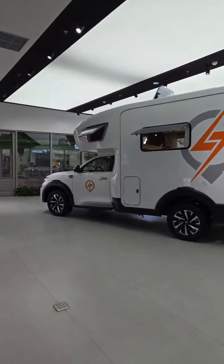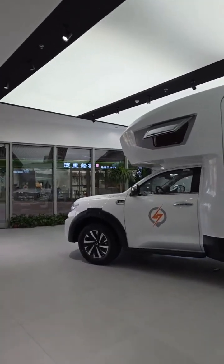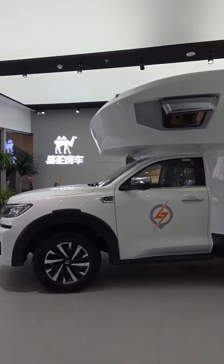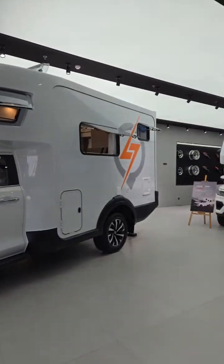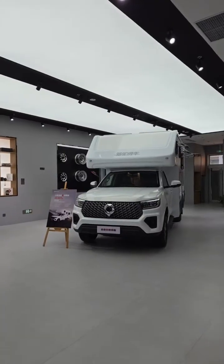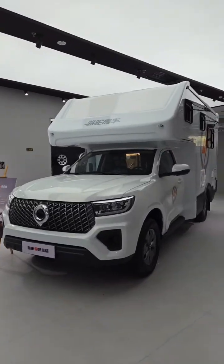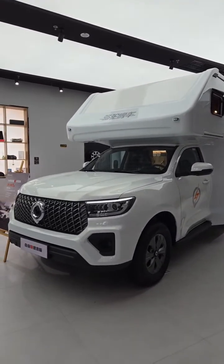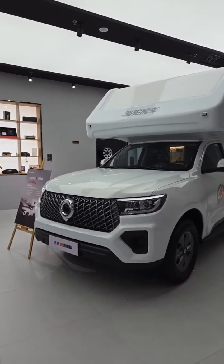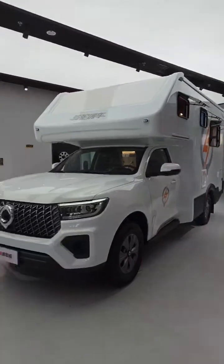LiveZone RV. We've been making RVs for 25 years. We started building RVs in 1999 and we built the first Chinese made pickup truck motorhome. That was back when we were still Great Wall RV. But ever since 2014, we rebranded and split up from Great Wall. We established our own brand, Live Zone, and we've been focusing on the entire RV scene ever since.